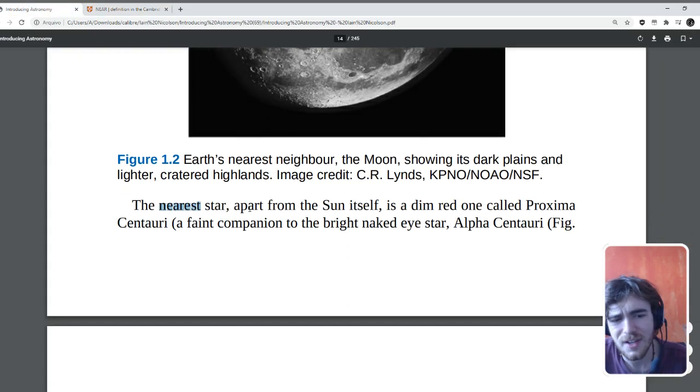The nearest star, apart from the sun itself, is a dim red one called Proxima Centauri, a faint companion to the bright naked eye star Alpha Centauri.